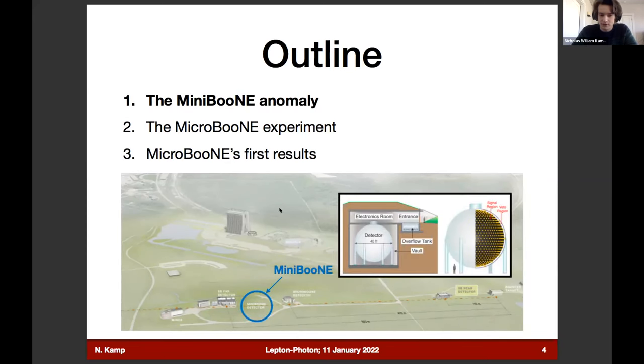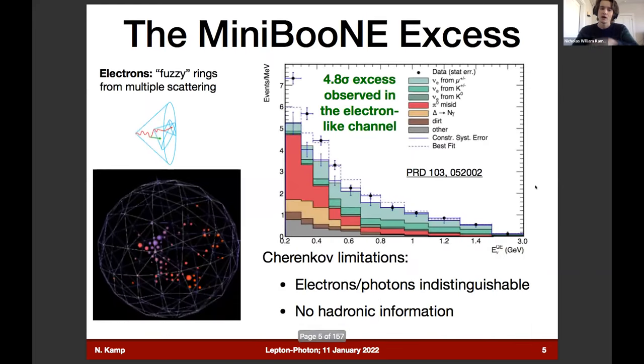So the MiniBooNE detector sits along the Fermilab Booster Neutrino Beam line, which you can see here. It's a roughly 800-ton mineral oil Cherenkov detector that's about 500 meters from the beryllium target of the Booster Neutrino Beam. And the MiniBooNE excess is an excess of electron-like events. In MiniBooNE's Cherenkov detector, electrons show up as these fuzzy Cherenkov rings due to the electromagnetic showering nature of the electron signature in the Cherenkov detector.